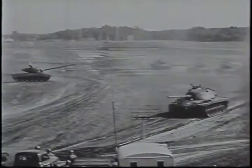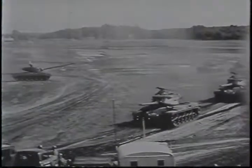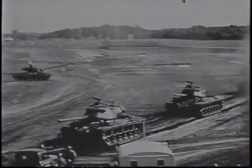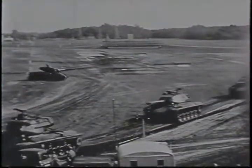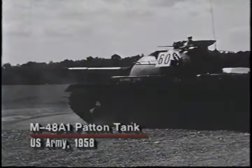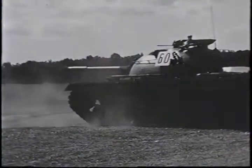American tank evolution remained concentrated on medium tanks, which eventually came to be called main battle tanks, absorbing the role of light, medium, and heavy tanks. The Pershing was followed by evolutionary improvements, the M47 and M48 Patton tanks. These formed the core of the US Army's tank divisions during the Cold War.